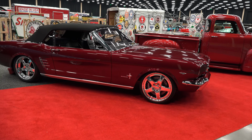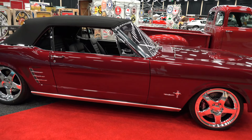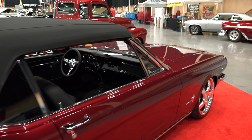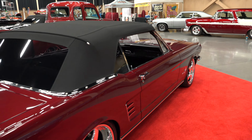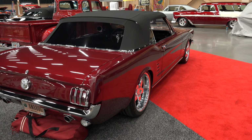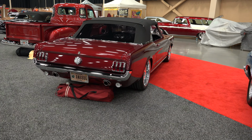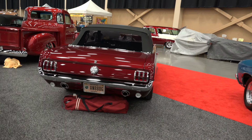And these cars didn't fit well from the factory. They built over 1 million of them, and they were just getting them out the door, and they didn't care back then. So we made sure that everything fit, and the finish was to our standards and our quality, but still kept that factory look.